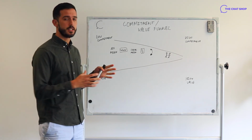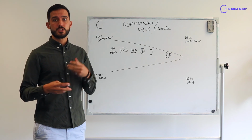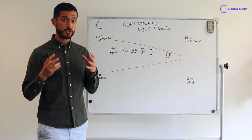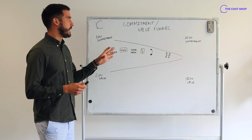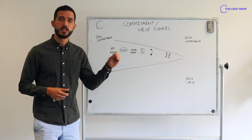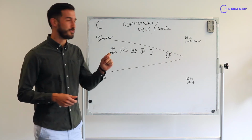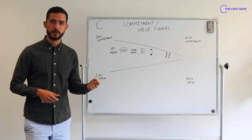I want to take a couple of minutes and talk you through some of the concepts and ideas that we're working on, specifically about the customer journey and how that's changing and evolving through time. This is a model that we've started working with, and it's got the very catchy title, in progress, suggestions on a postcard, of the commitment value funnel.